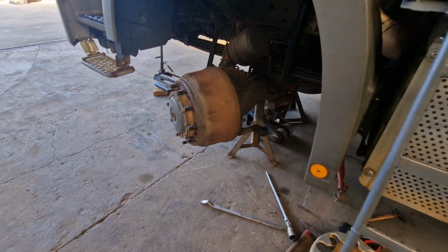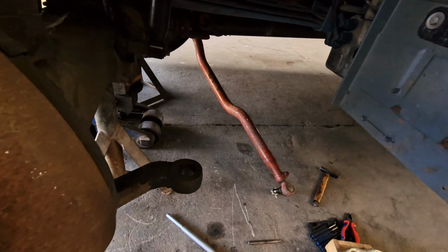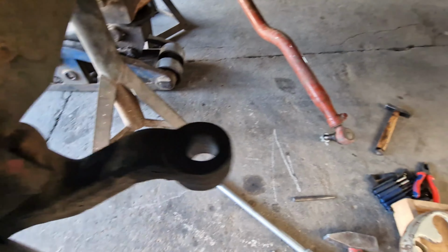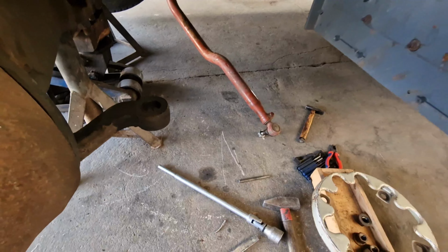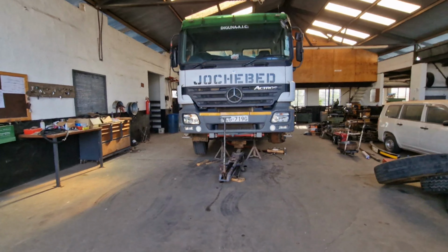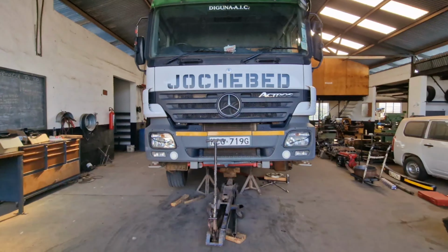Yes, so they are fixing something, steering rod. It's playing around. So I think the hole here is getting bigger. That's why a guy called Jeremiah is fixing it. And so yeah, that's it guys.